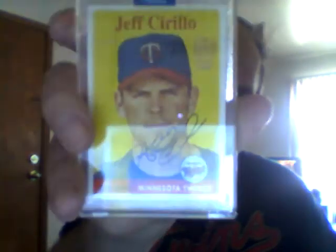First off here was just a random eBay pickup. Found this for cheap, just for the PC. It's from this year's Archives Signature Series Retired Edition. This guy was better known for his time with the Brewers and time with the Rockies. Not an outstanding career, but he wasn't too bad. This card was from his cup of coffee with the Twins on a 2007 Topps Heritage, numbered 11 out of 48, third baseman Jeff Cirillo.